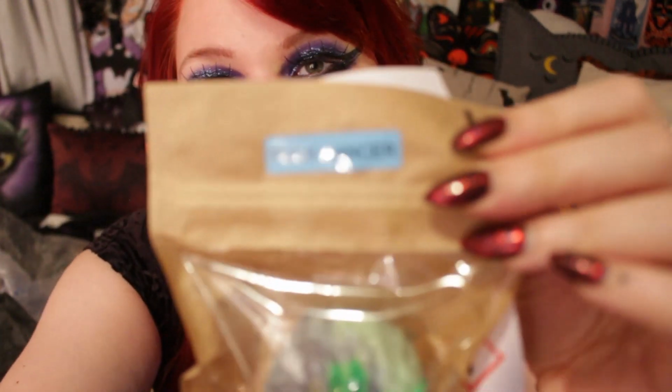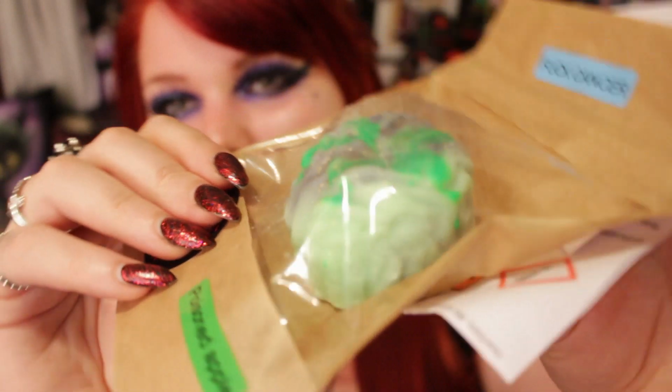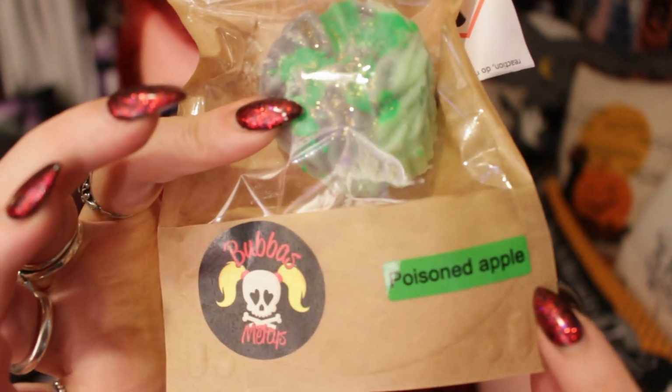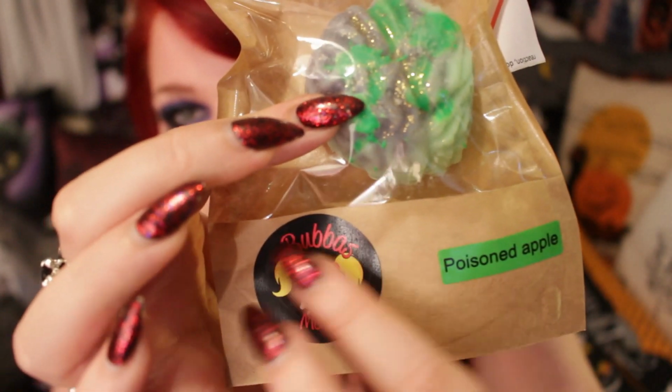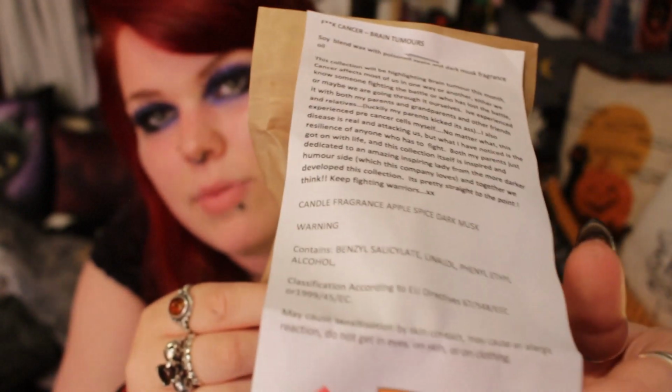Now, since this is a family-friendly channel, I will not say the name of this candle out loud, but I will put it up on the screen for you to see yourself. It definitely is a very valid point. And then here we have a really cool-looking brain melt, and as you can see, it is in the scent of poisoned apple, and it does have their little logo. And then on the back stapled to it, there is the information sheet.